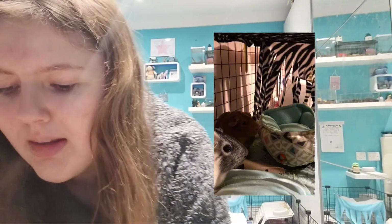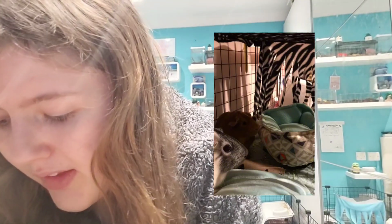I really love the zebra stripe pattern drape thing. I have a similar one. I have a blue one in the corner. You might be able to see it at the back. But I really love this one.